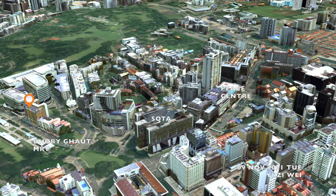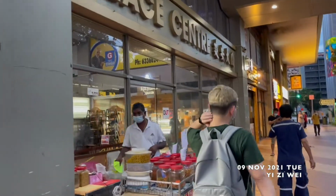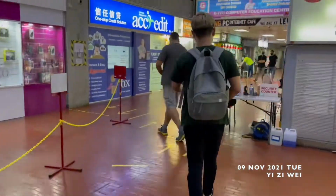From Dhoby Ghaut MRT station, walk towards SOTA, School of the Arts. Then walk further down towards Peace Centre, which is just before the next major traffic junction. The Chinese restaurant Yi Zi Wei is on the second level of Peace Centre.